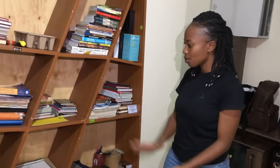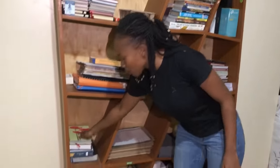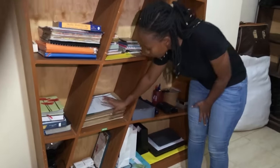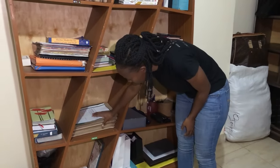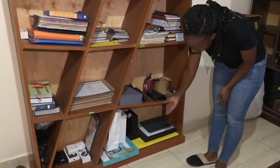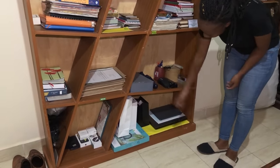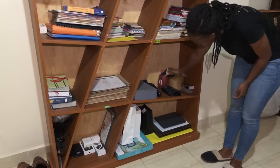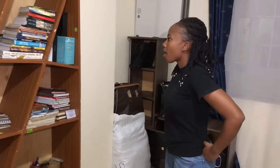Those are babe's books. And then here is where we place our Bibles, our lessons, our hymn books. When we go to church, we know they are here. Here, we have placed most of our documents, in envelopes. And then down there, we have laptops, cards, boxes for the ring light, pens over here. Yeah, so that's it about our bookshelf.